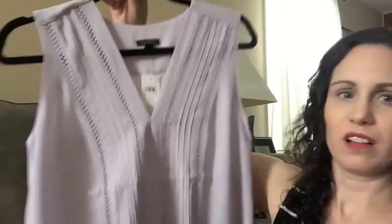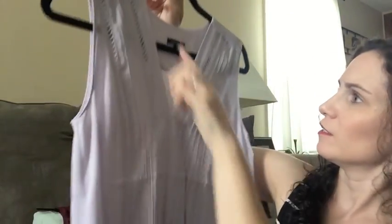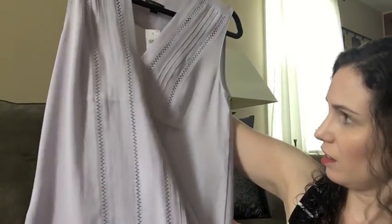Another sleeveless top from Ann Taylor, again another pale color that's going to be kind of washed out by my camera, but it's this sleeveless V-neck lace cutout tank, and this one is a very pale lavender color.